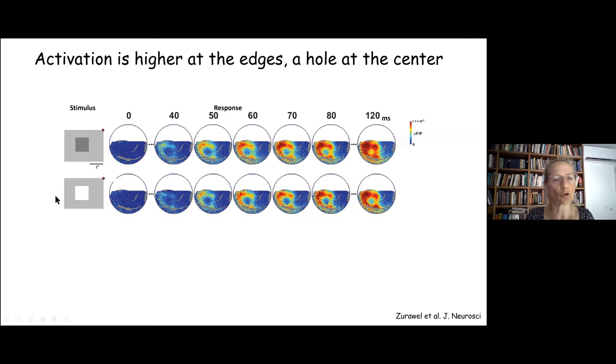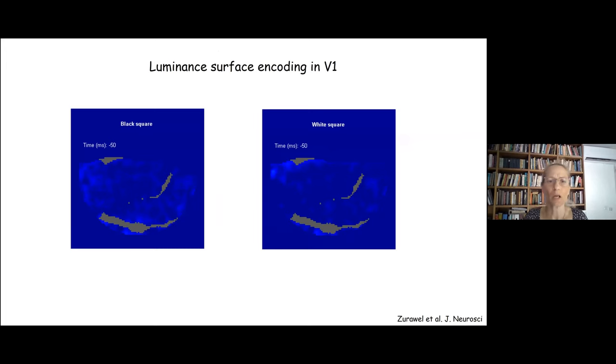This is also true for the white square that you can see over here. Again, shortly after the onset of the visual stimulus, we can see first response at the edges. In the middle, we can clearly see a hole, which tells us that there is a lower activation over here. And again, it seems like there's gradual filling in, although to a lower extent for the white stimulus. I brought here two short movies that further show this phenomenon.